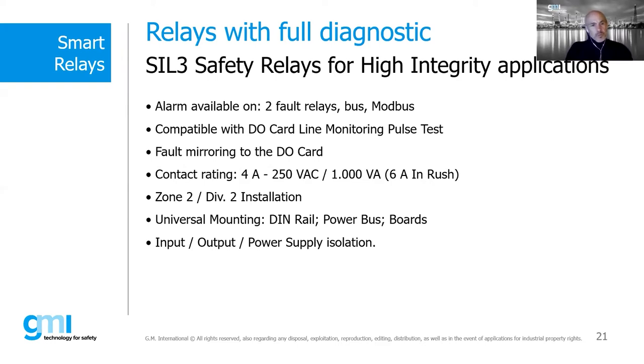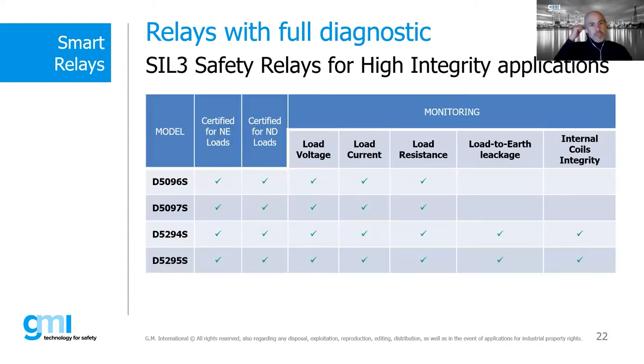The installation is for zone 2. Universal mounting on the rail, power bus, and also termination boards, and complete isolation between input, output, and power supply. I have this kind of map where you can see what is possible on different relays. The last two are of course the most complete with all possibilities, also the load to earth leakage and internal coil integrity monitoring. While the first two are a little bit limited, but easily you can choose what is necessary for you by reading this kind of map.